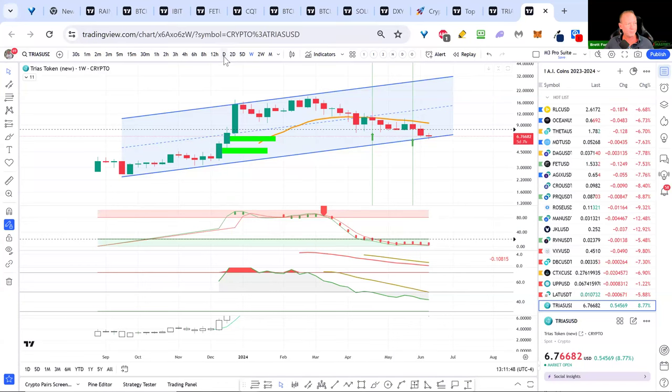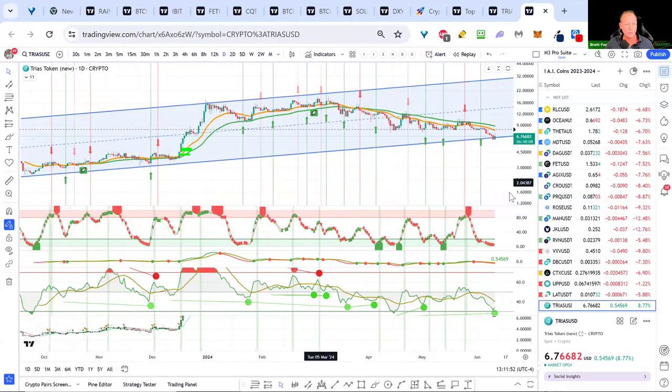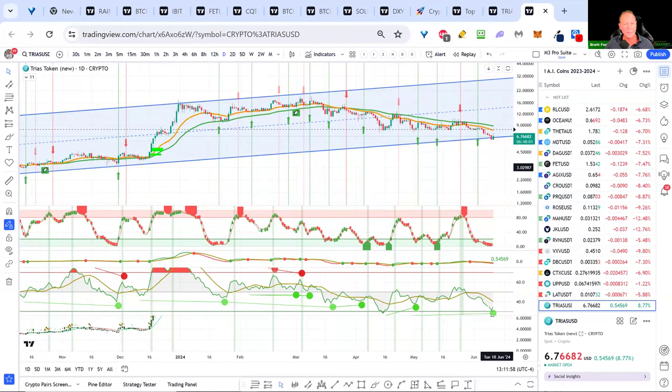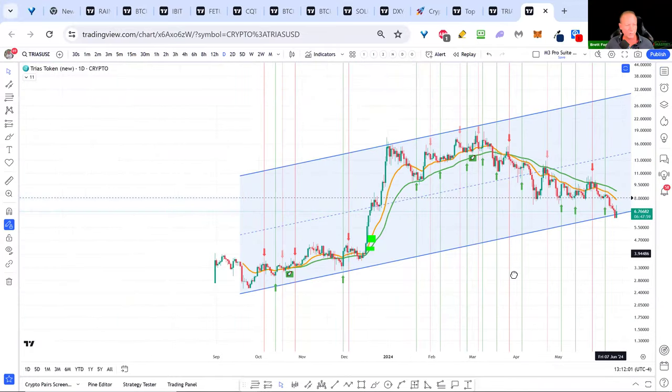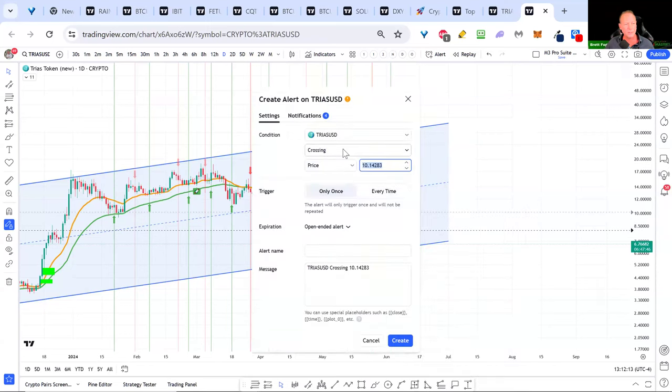Everyone get it? Okay, so on a daily time frame actually looks fairly interesting. RSI is green, TSI is oversold, getting an ERI. And in this sense, I'm going to set in another alert right here. Why up here? Above the 21 and 50 EMAs at $9. Let's sandwich this thing. Actually, that's not quite it. $10. I want to know when this thing gets above $10.